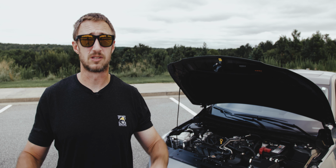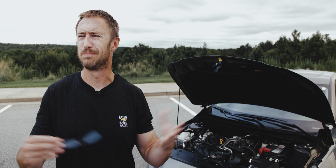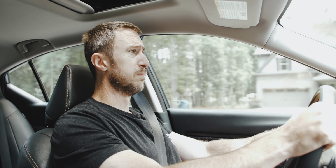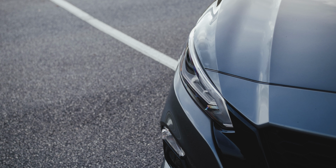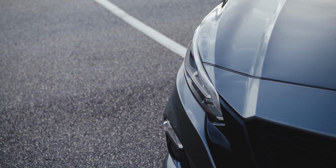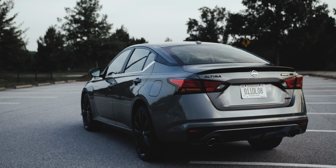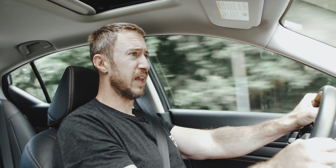Also, I apologize about the sunglasses, but the sun literally can't make up its mind. One minute it's cloudy, the next minute it's blinding, and so here we are behind the wheel of the Nissan Altima Midnight Edition. And I love the fact that it's called Midnight Edition because it sounds like some kind of underground racing video game, which it is not, but it is a cool name.